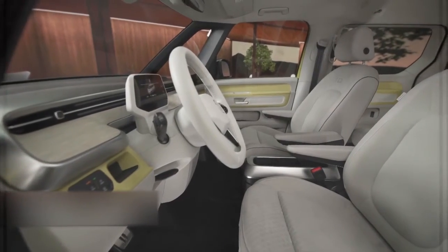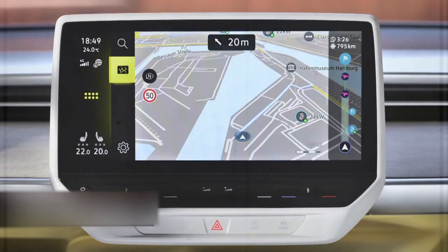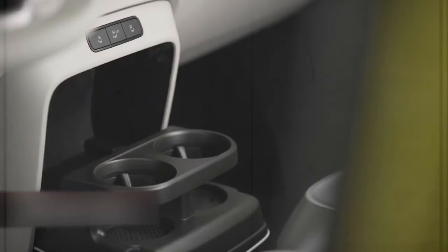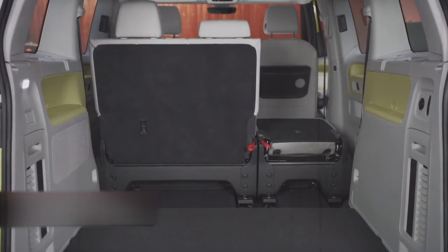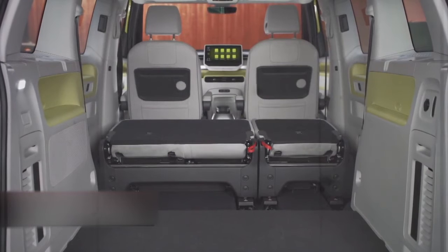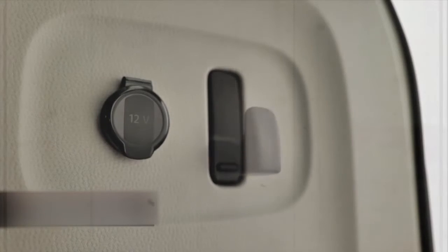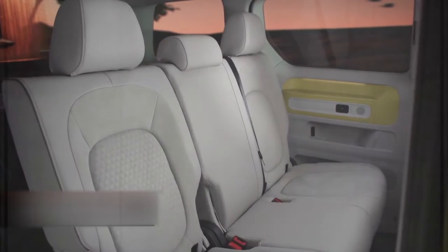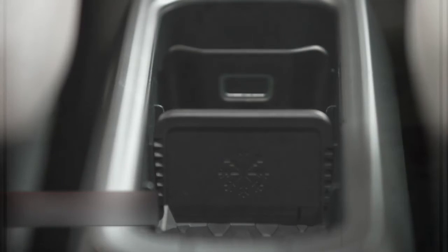The ID.Buzz is equipped with a ton of technology, the majority of which was brought over from the ID.3 and ID.4. There is a 5.4-inch virtual cockpit driver display, a 10-inch touchscreen infotainment system on the Life model, and a 12-inch screen positioned in the center of the dashboard on higher-spec vehicles.